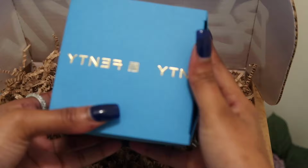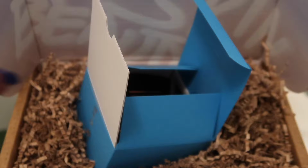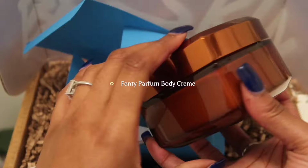This is so cute. I actually love this color. This is such a pretty color. All right, now how do I get this open? Okay, y'all, sorry my camera cut off, but my goodness. Oh my goodness. Y'all, I want to smell it.